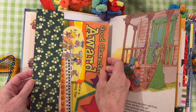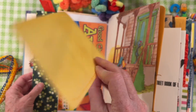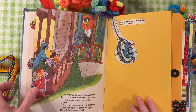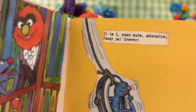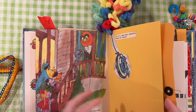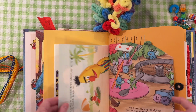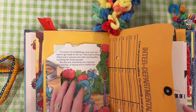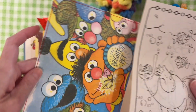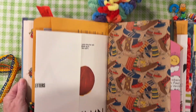Here's the certificate, wallpaper card, Braillard card with a little scene. Here's Grover swinging on a tire. Ledger, Tweedlebugs shaped book page, coloring page, and a large journaling card. Oops, let me move this up. Sorry about that.